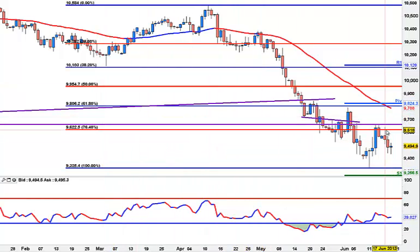Start to close above this 76.20, this fib level here, and I can definitely see that monthly pivot.